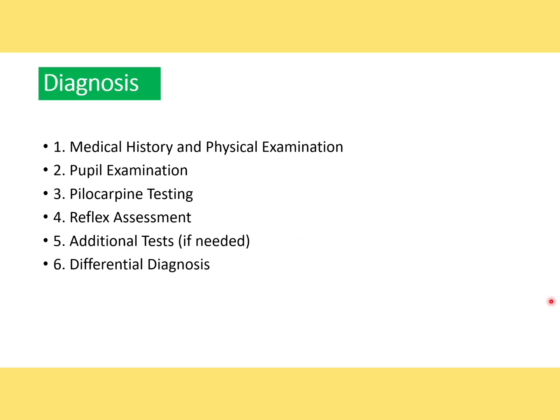And also, if I tell you about the additional tests, depending on the symptoms and examination findings, additional tests like MRI or CT scan may be ordered by the eye specialist. These imaging tests help to rule out other neurological conditions and provide more information about the nerves and structural things of the body. Blood tests may also be conducted to check the systemic condition as well.